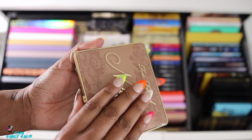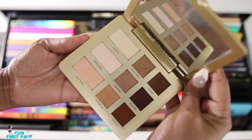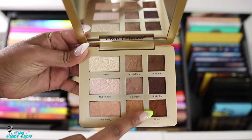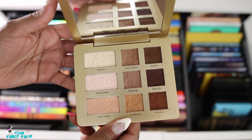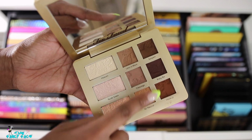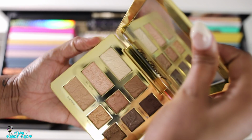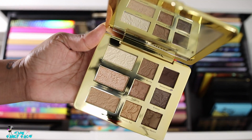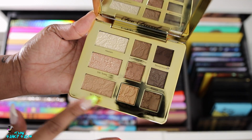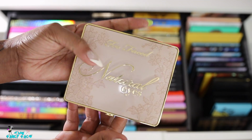Then I have the Too Faced Natural Matte palette. This I got on sale at Ulta, and it's actually pretty nice. I do like the formulation of these shades. These deep shades actually work really well on my skin tone. These light ones though, you know, but this side of the palette is really nice. I also got the Natural Ice palette that has the same layout, similar vibe, but this has shimmers in here. So less mattes and more shimmery shades. This is also pretty nice, so I'm glad I got it on sale when I did.